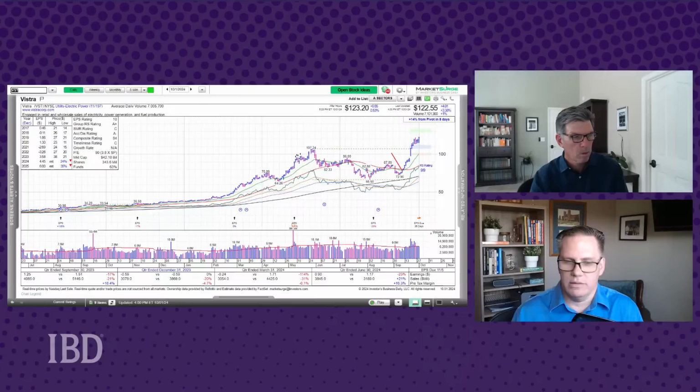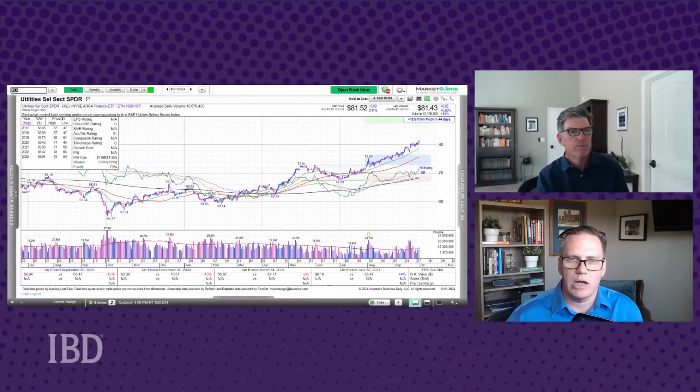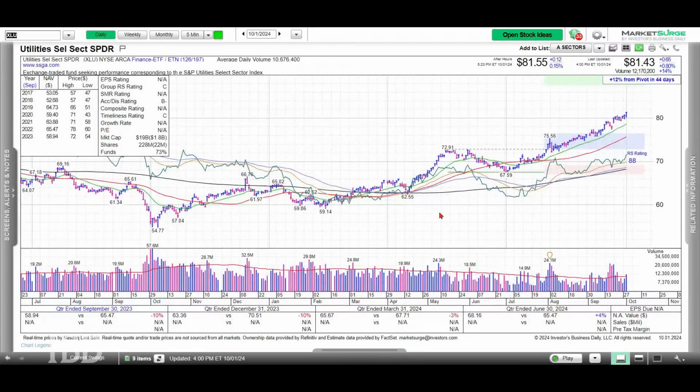And so that's why XLU, you normally don't think of this as being something that would be a leading industry, especially when you have a power trend starting. But here we are. This is the market we have. Utilities at recent highs. If we go to the weekly chart, you can see that this has just been one of the areas of leadership, strangely enough. And especially looking at that weekly chart, it typically does not move. It goes sideways usually.